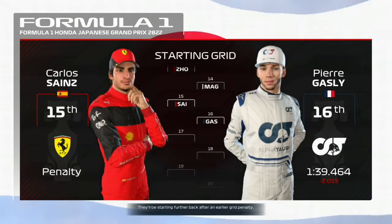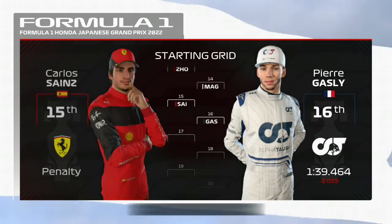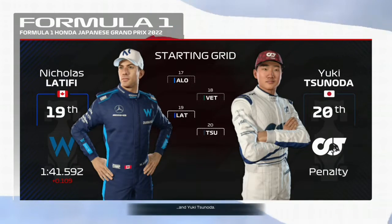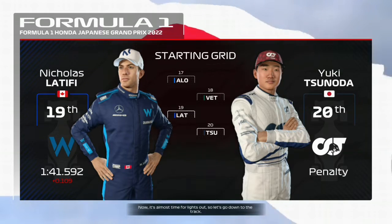Sainz, they'll be starting further back after an earlier grid penalty. Gasly, Fernando Alonso, and Sebastian Vettel, Latifi, and Yuki Tsunoda. Now it's almost time for lights out, so let's go down to the track.